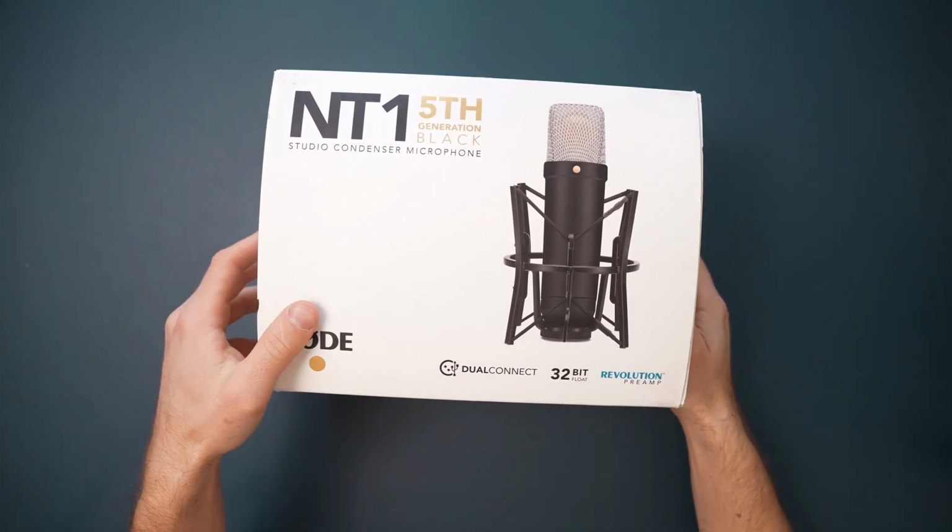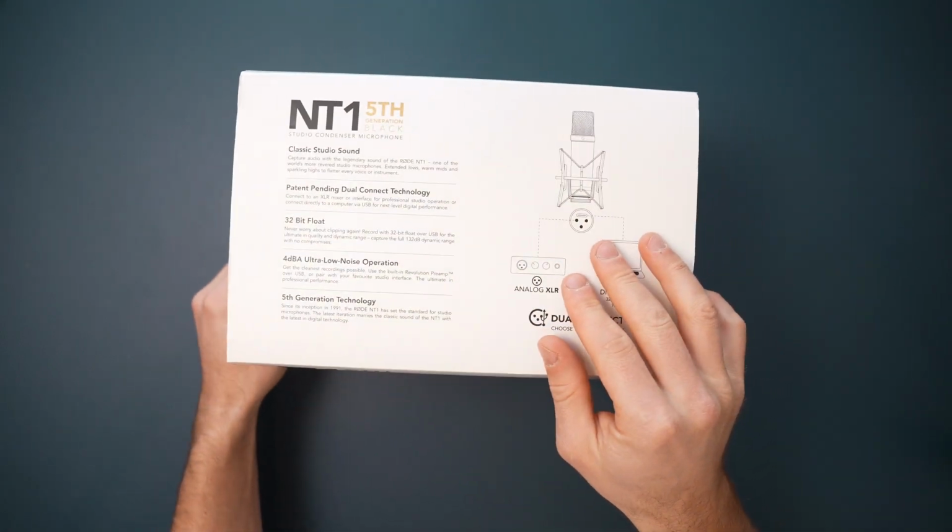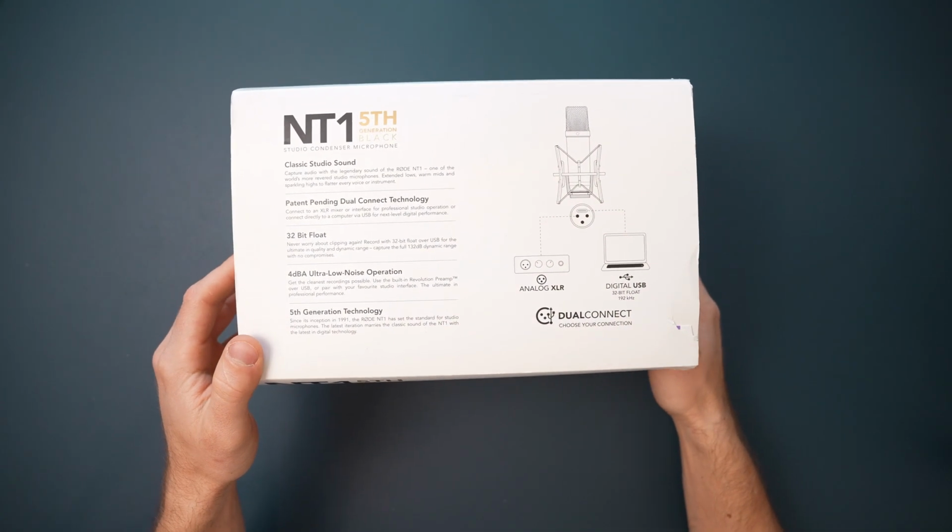Today we are reviewing the revolutionary RODE NT1 5th generation microphone. It is revolutionary for one simple reason. It is the first consumer microphone to support 32-bit floating.